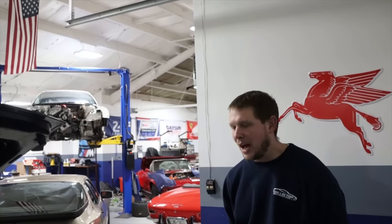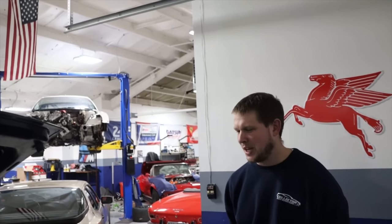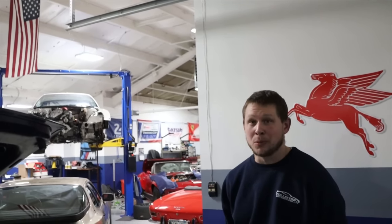That's called character. We don't want to rob it of its character, but we probably do need to fix that. That could leave you on the side of the road one day. I think they're a bit notorious for their grounds, that kind of thing. We might be chasing that a little bit. There's a couple other issues. The gauges are very inaccurate. They're all over the place. That could just be a simple ground, but finding that ground will be fun.